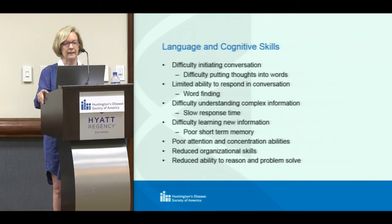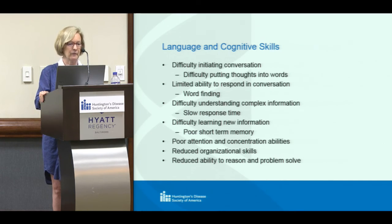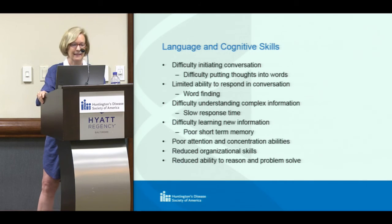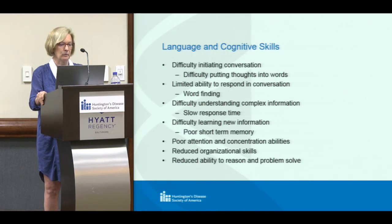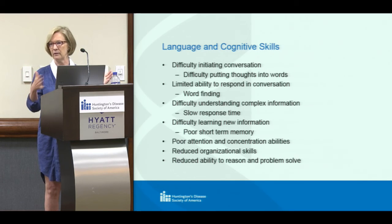Difficulty understanding complex information, that's that inability to really grasp what somebody's talking about. Difficulty learning new information, poor short-term memory, poor attention and concentration skills, reduced organizational skills, and reduced ability to reason and problem solve. A lot of this is the same thing I just talked about with the swallowing, but it also comes into play when you're trying to communicate.